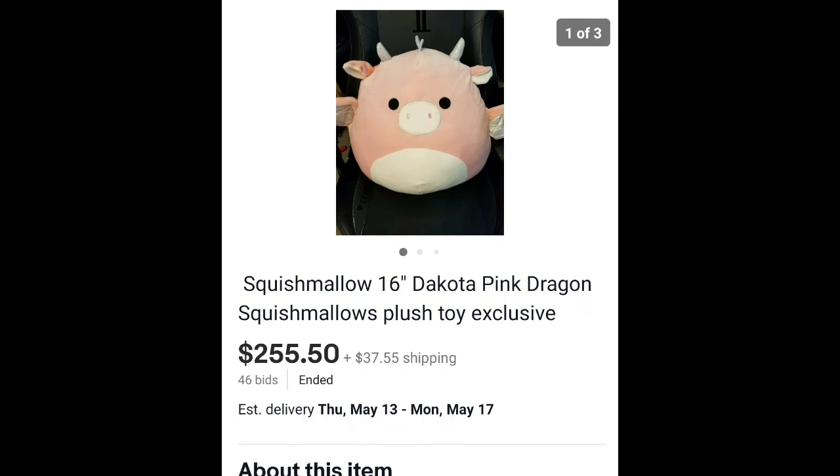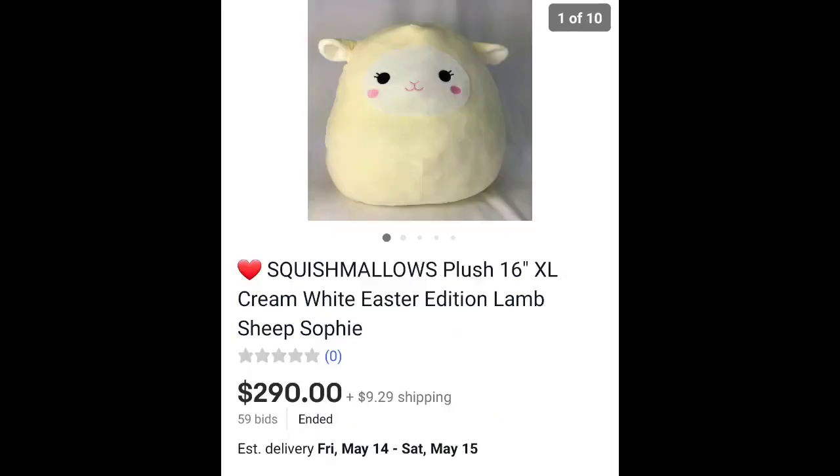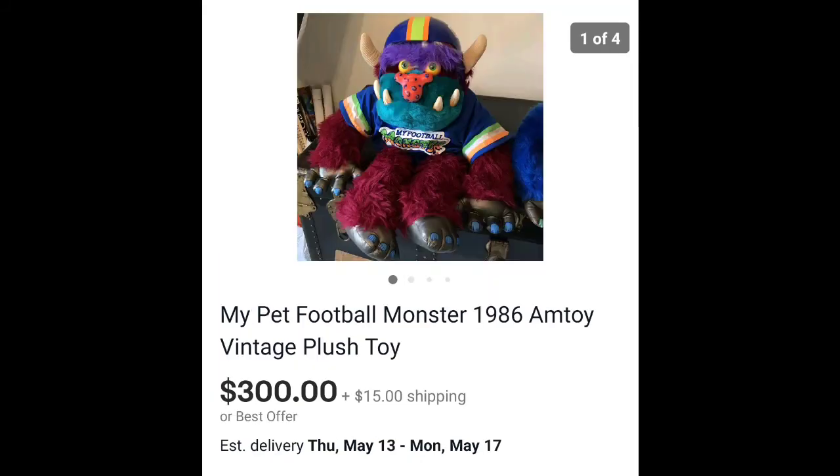Most people have probably heard of Squishmallows. Squishmallows, those are like the new thing. That one went for $255. There's another one that went for $290. They had a ton of bids. I buy those at Walgreens sometimes and flip them, but I haven't been lucky enough to come across that big of a profit.